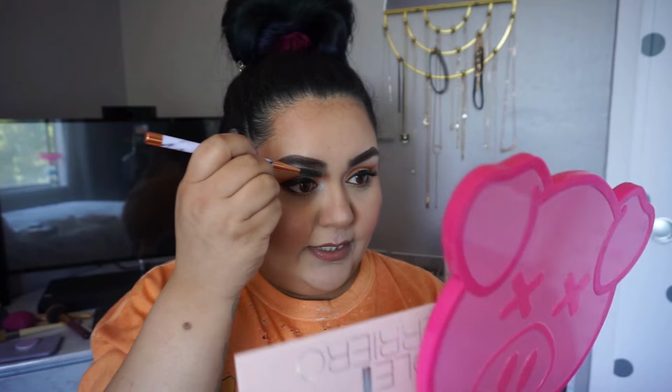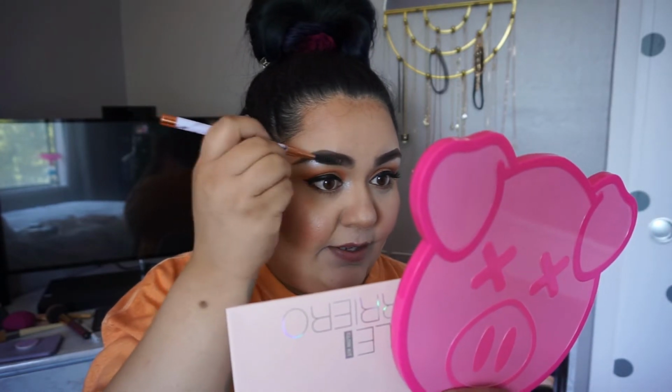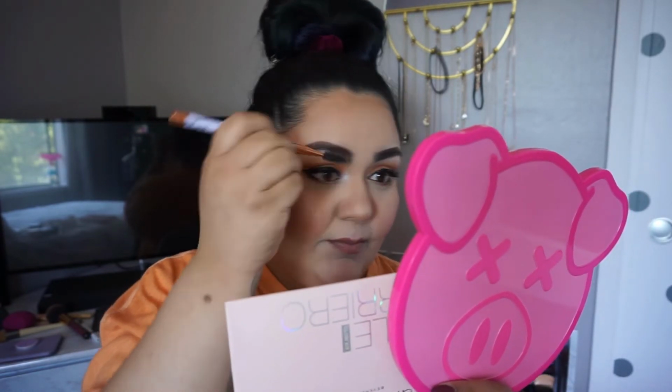Gonna take my little spoolie here, run it through my brows, hopefully soften them up just a little bit. I'm applying some boy brow, make sure all the hairs stay in place. Oh, I gotta dust this away. I forgot it was there.